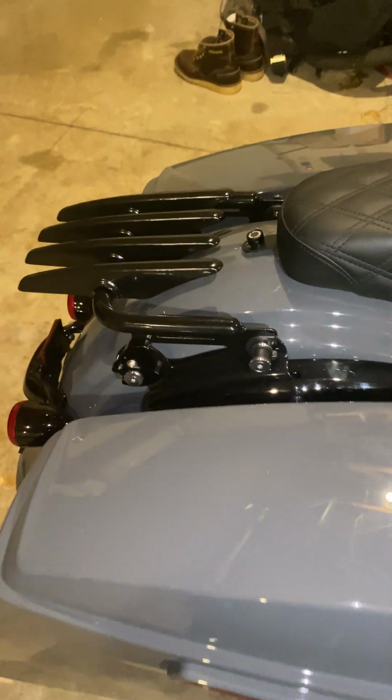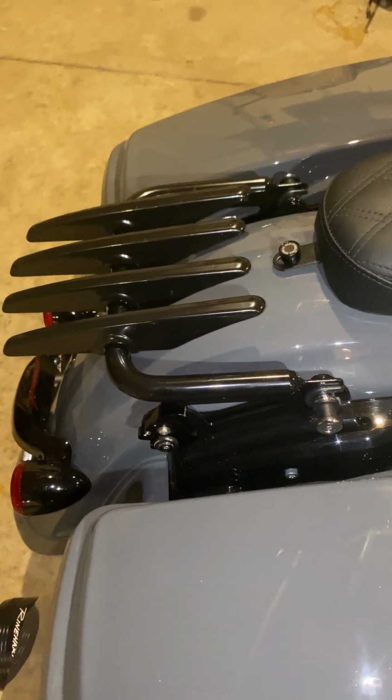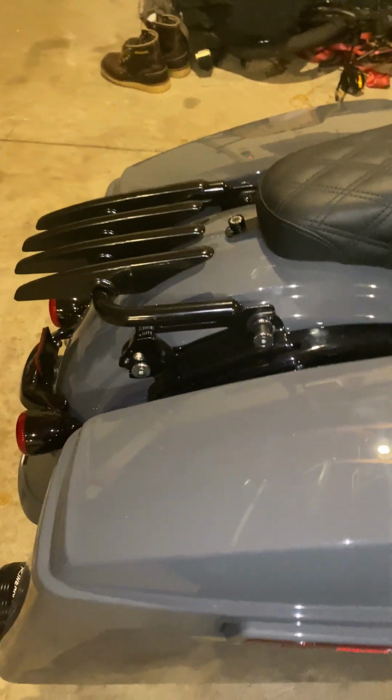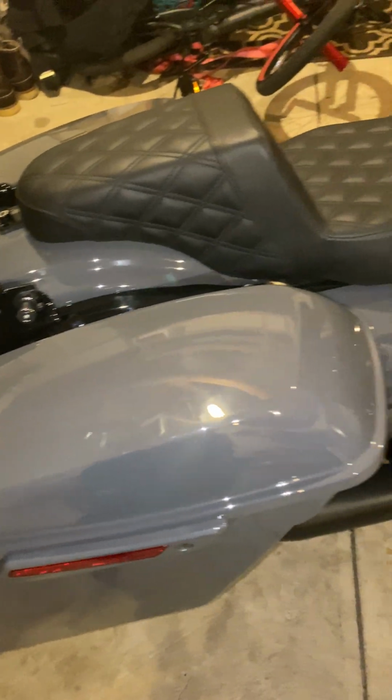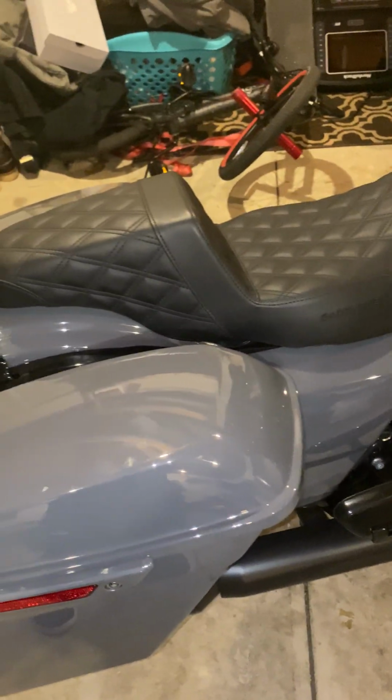Added the little luggage rack. It's just a cheapie off Amazon. I think it was like 50 bucks or 60 bucks. But took off the tour pack and put that on. But I think the seat really makes the bike look a lot better.